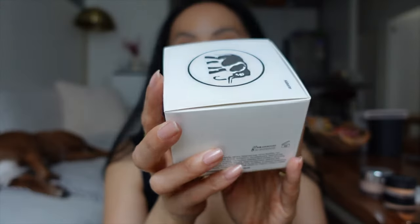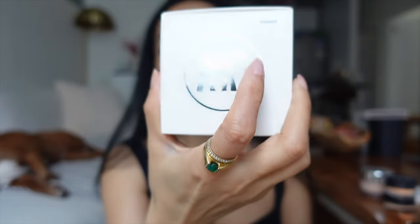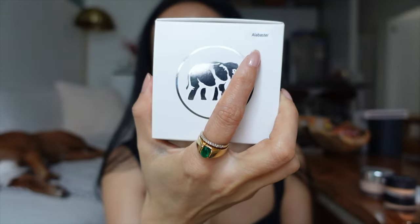When I was at Duty Free in Dubai, all the Chanel cushion compacts were sold out. I really wanted to try that, but it was sold out. So I bought a cushion compact from Chantecaille. It's also in the shade Alabaster, and I have high hopes for this because I love the gel foundation. I also have that tinted moisturizer, which is okay. I don't hate it, I don't love it. I still wear it because I have it.